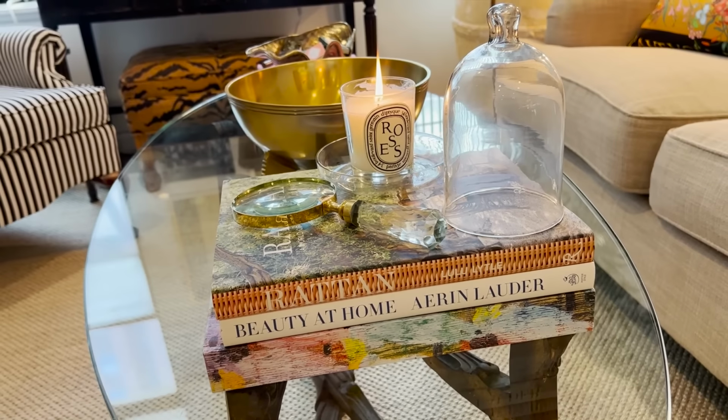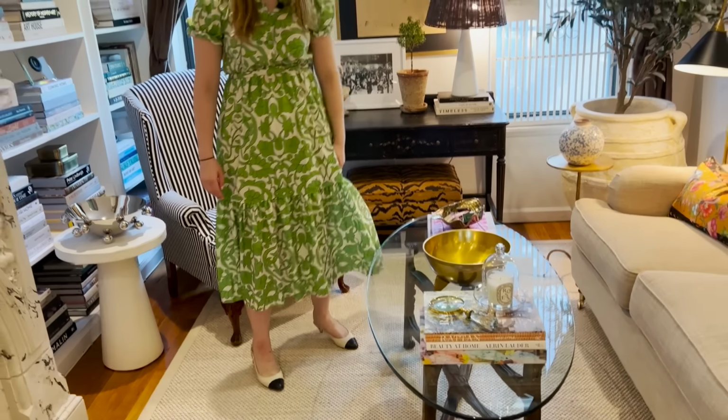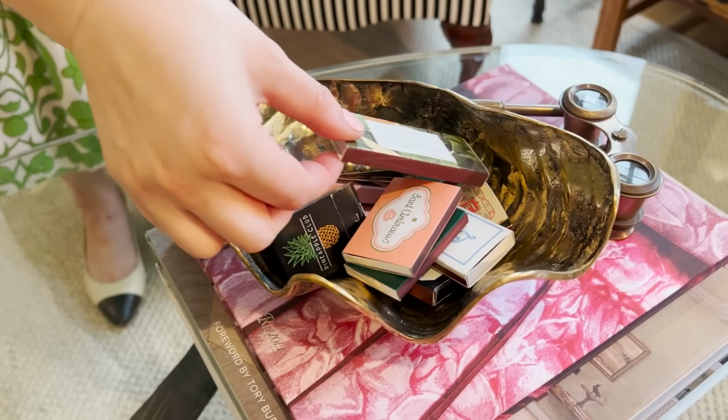So another piece I love is my coffee table with this glass top. It was only $50 from Housing Works. If you love to thrift and you're in Manhattan, they're in Brooklyn, there's so many Housing Works stores throughout the city. So I love having a table like this that was very affordable, but kind of looks antique and tells a cool story. I love collecting matchbooks from different restaurants, so I display them in this cute little shell bowl from a store in the West Village.